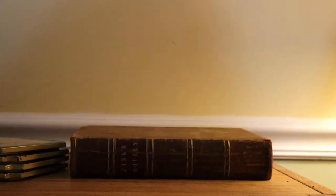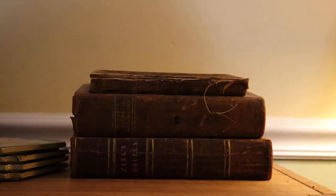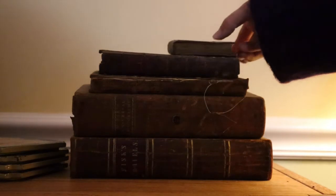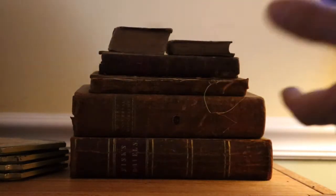Honestly, I haven't read any of these. These are just here because they look cool and they're pretty to look at. Some of them may have a little bit of value, but I know from a used bookseller that, in this area of the country, some of these books are not as unusual as you might think.